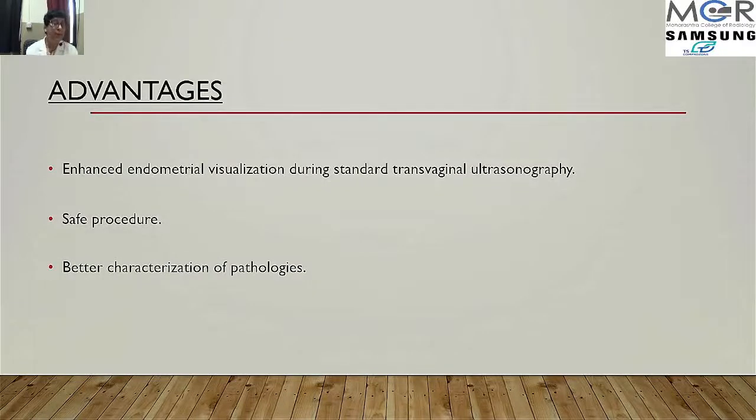So sonohysterography, which provides enhanced endometrial visualization during standard TVS, is a relatively safe procedure and does not have ionizing radiation effect. Sonohysterography is typically used in patients for whom standard TVS does not show the endometrium well. So there is better characterization of pathology. And I must say in conclusion that TVS is a must in every pelvic case, and when we want to see the endometrial lining better, we should do a sonohysterography.